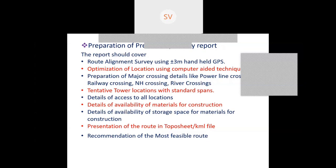You have to recommend the most feasible route as per the tentative tower schedule and access locations, access roads, access to locations, everything, and approximate costing. You have to provide that this is the most optimal route. Even if the second route is, suppose, 1 to 2 kilometers more than the optimized route, and you are having access to all locations and it is easier to construct, it means you have to recommend the second route even if the cost is on the higher side.